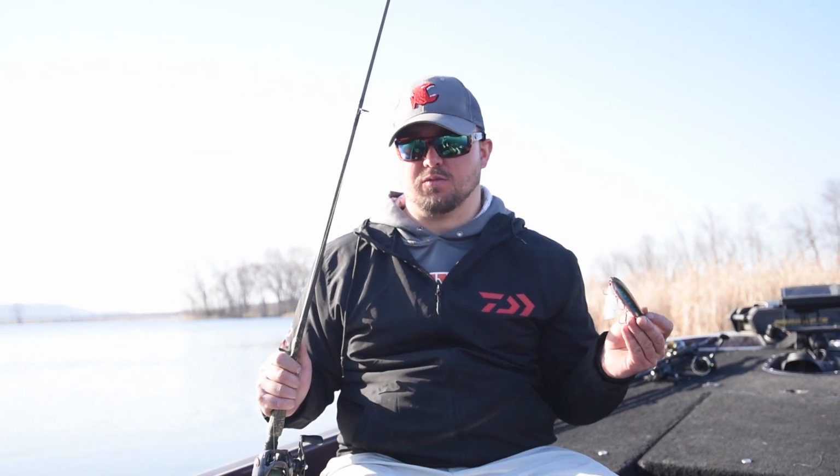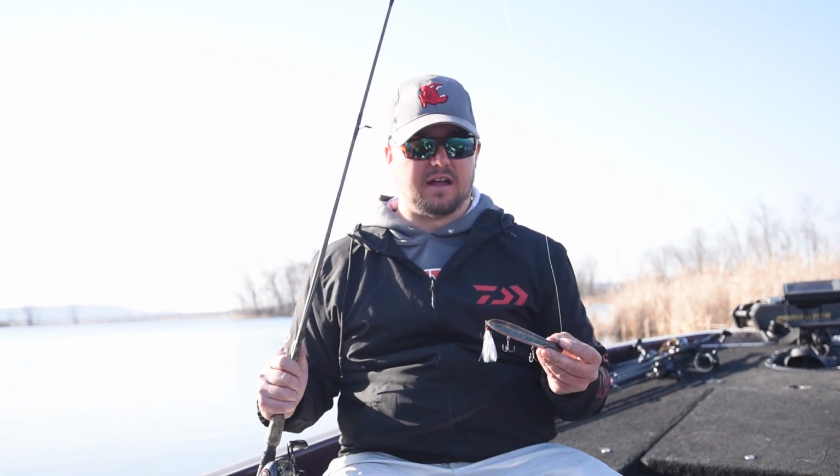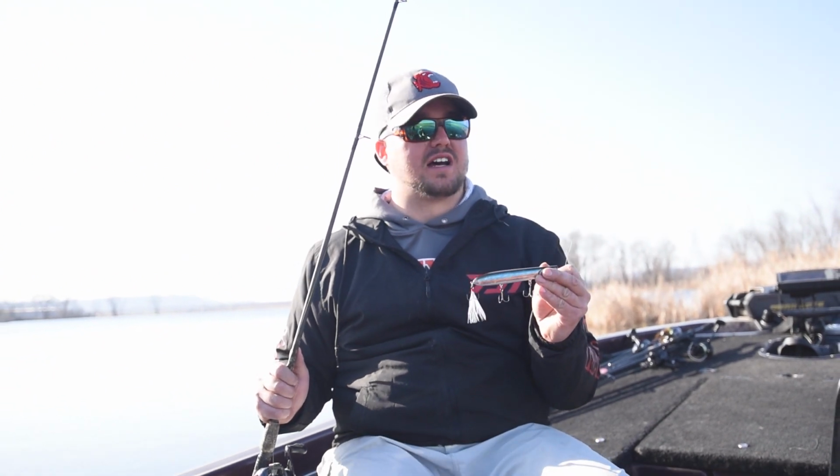I typically just fish it with the hooks because I like to catch a few and see what kind of quality I'm around. But you know, if you're cautious about how many fish you're hooking in practice, take the hooks off. But you can cover a lot of water with the topwater bait.